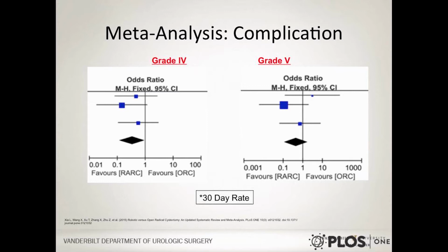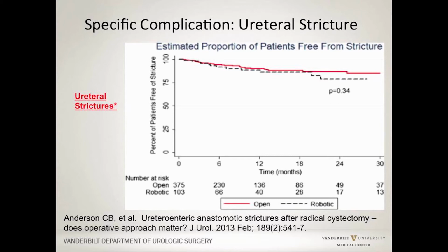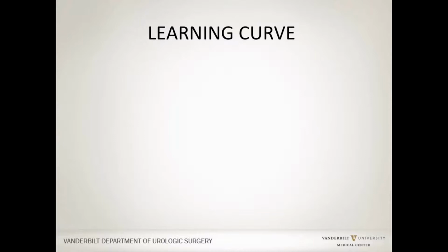We looked at a specific issue with ureteral stricture rates, and we had a feeling, or we thought at our own institution, that we had a higher stricture rate associated with a robotic approach. In talking to those people that do quite a few robotic approaches, I think early on there clearly was a tendency to over-dissect our ureters, and there was a higher stricture rate. But in essence, in following them out for a period of time, there did not seem to be a specific indication or incidence rate associated with a higher stricture rate.